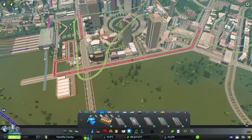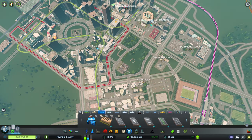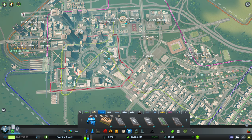Now, this needs a lot of work because at the moment our trams are literally this red route which runs in both directions around the downtown centre. So we need to extend that. If we look at our public transit in general around the downtown, it's not that great at the moment. Like, we have a lot of open space here which really isn't served, like the ABC Broadcasting Co isn't served, Memorial area shops as well in the middle. These houses aren't too close. I suppose the metro station's right there, so it's not that far.